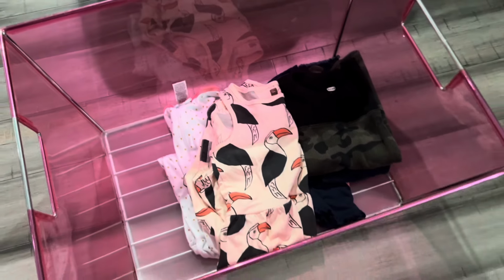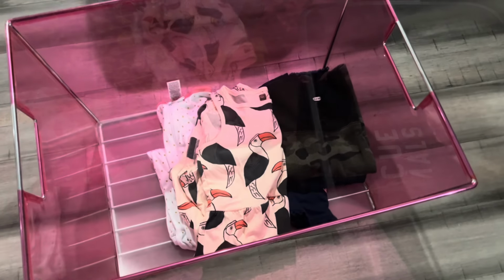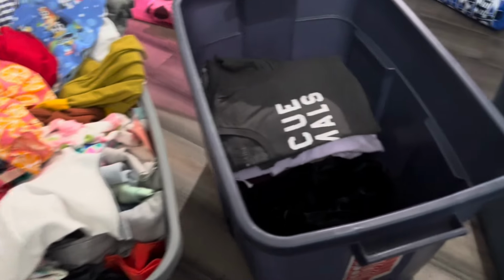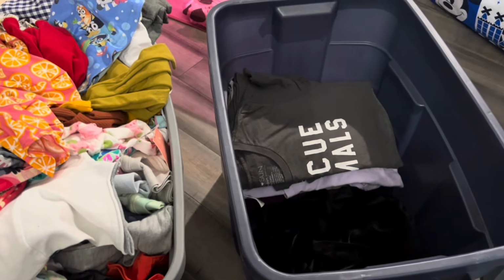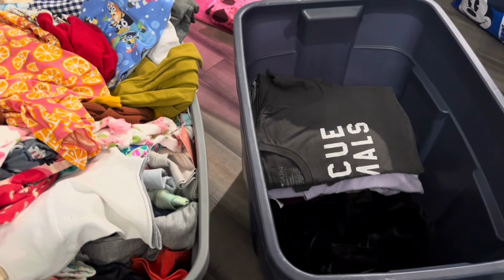This is a dress I found a stain on when I was listing. And so now we're going to go through that tote and see if I can fill this up a little more. I've absolutely learned that these totes are your lifesavers. I'm sure as resellers, you guys know this, but especially dealing with the amount that I have. They are on clearance right now at Home Depot and Lowe's for after Christmas, just FYI.